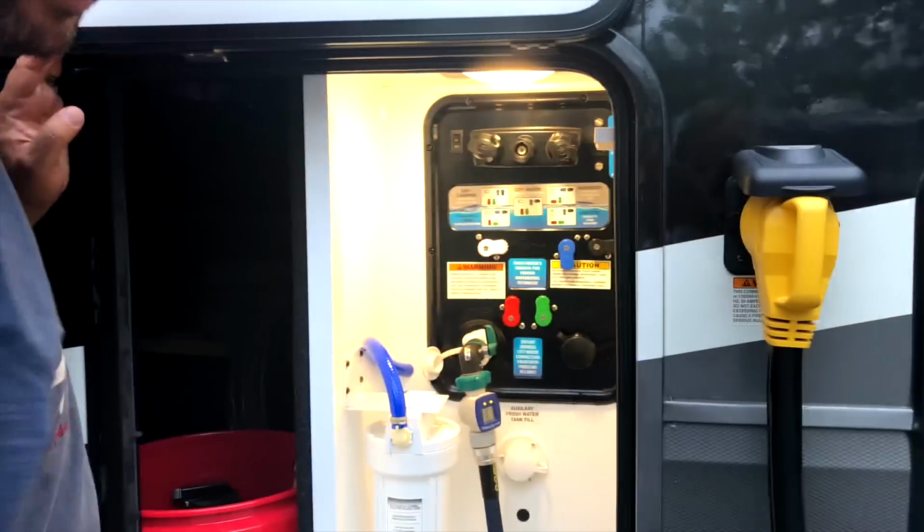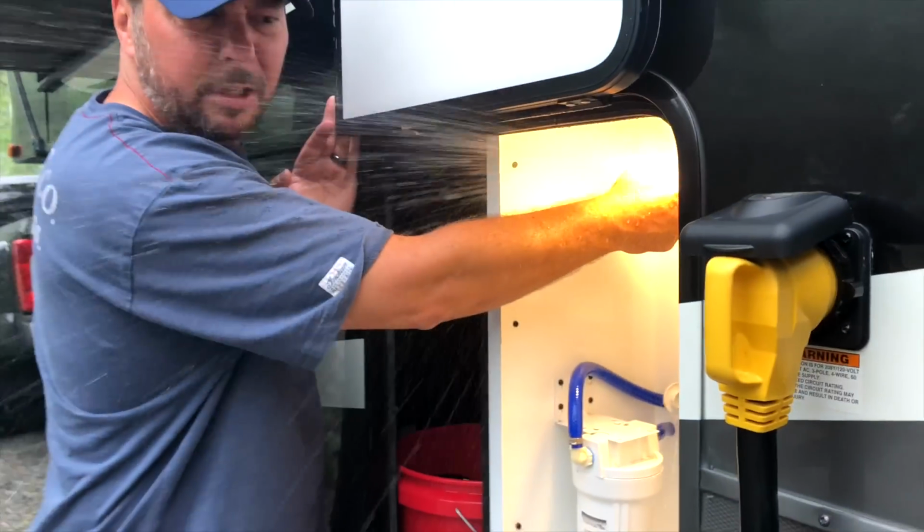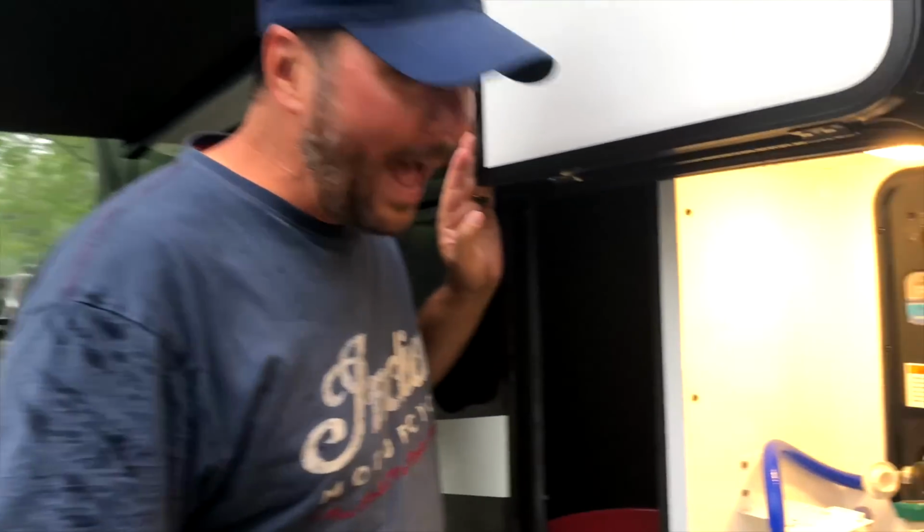I'm going to open our showers. You might want to step to the side a little bit. And then I'm going to relieve the pressure. Under pressure. So I do that little bit whenever I'm changing it from dry camping to city water, or city water to dry camping or to fresh water fill.